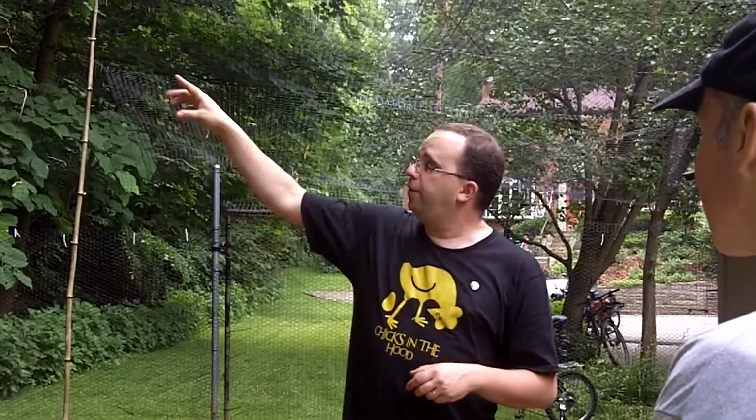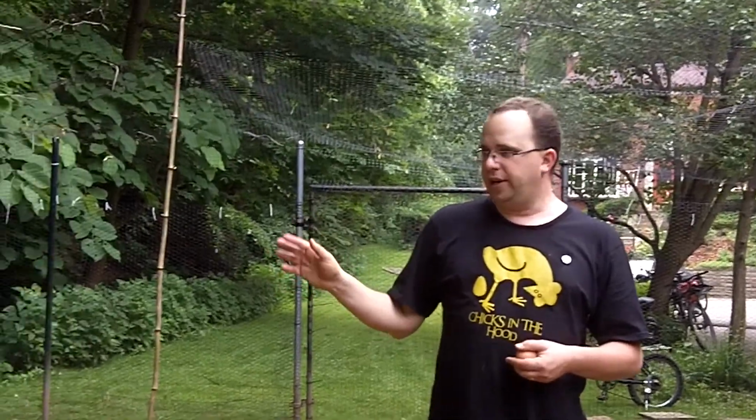So predators are a huge problem, and obviously we live right next to the woods here. We have a red fox family that lives right up the hill. We hear them at night, and that's why I have this fencing 2 feet down, and that keeps them out, and we haven't had any problems with dogs or foxes or any of that stuff. We have had problems with raccoons.